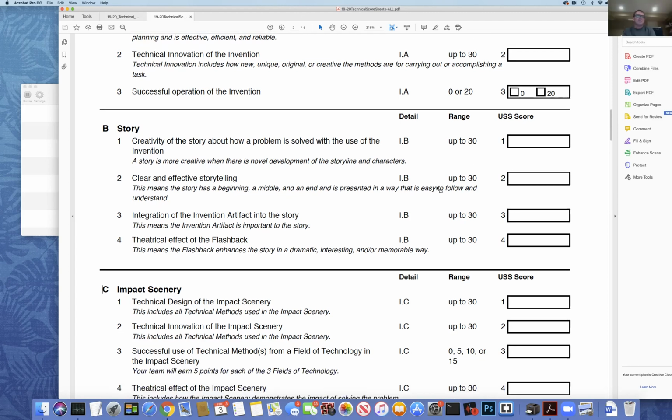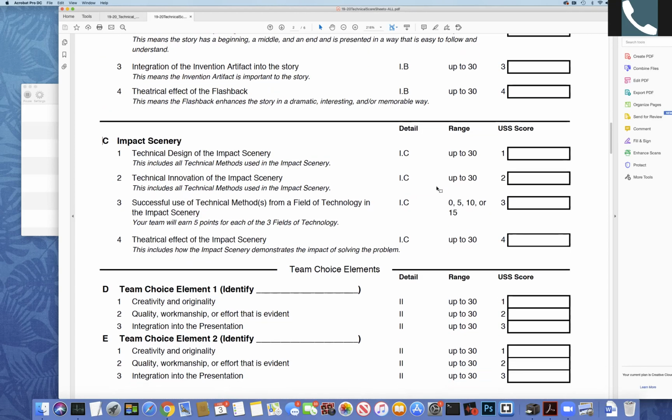Next one is on theatrical impact. A lot of this is very similar to the invention, with the technical design and innovation associated with it. And then the C3 is for the successful use of the technical methods. These are whether we had 3 of the different fields of technology in the impact scenery. In the one that we showed, we only had one technical method, and that was chemistry. When Megan sprayed grape juice onto the piece of paper, it revealed a message. So it's using chemistry for creating an impact on the scenery.